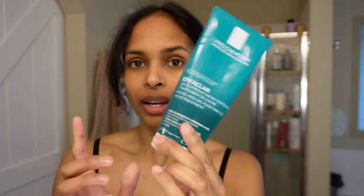Okay, so I am out of the shower, I'm moisturized, and after I did all of that, I washed my face with this La Roche-Posay cleanser, and I use this every morning, and I love it. It does have salicylic acid in it. I find that that helps me with having a clear complexion.